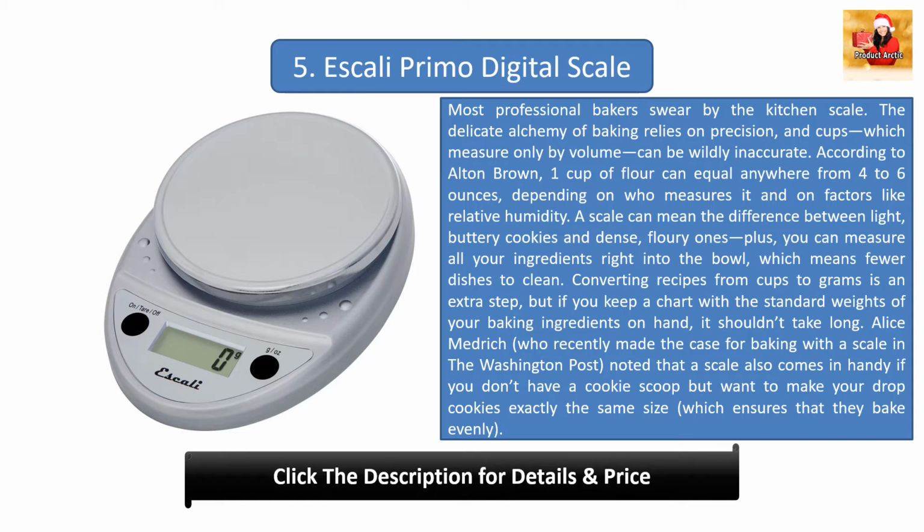According to Alton Brown, 1 cup of flour can equal anywhere from 4 to 6 ounces, depending on who measures it and on factors like relative humidity. A scale can mean the difference between light, buttery cookies and dense, floury ones. Plus, you can measure all your ingredients right into the bowl, which means fewer dishes to clean.